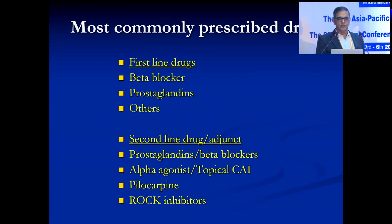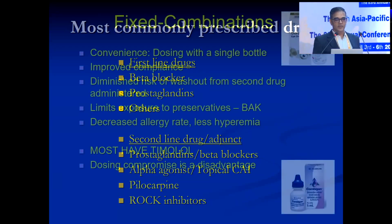First-line drugs in the past were commonly beta blockers. Now we have all moved to prostaglandin as the choice. Almost every patient gets a prostaglandin now. We sometimes give a beta blocker when the prostaglandin cannot be prescribed for some reason. Second-line drugs include, if you're giving a PGA, adding a beta blocker. You also have alpha agonists, topical CA inhibitors, and pilocarpine. Now the new kid on the block is the ROCK inhibitors.